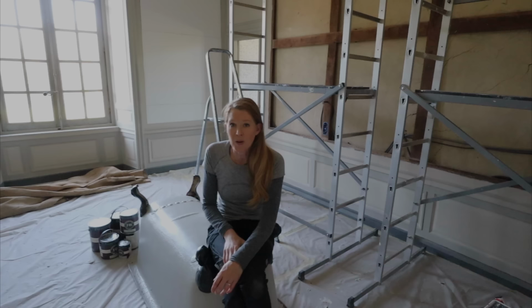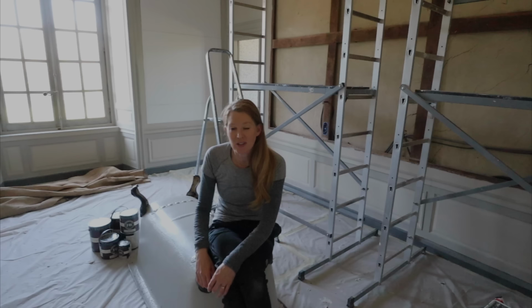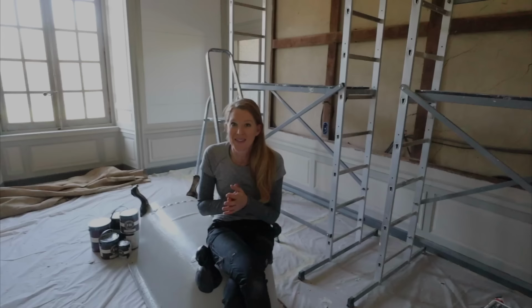So a really exciting day for us here, actually, to get the wallpaper hung in this room. It's such a huge step forward and such an incredible thing, really, after the months and months of work to get this room even close to the point of being able to hang wallpaper. So it's off to work for us.